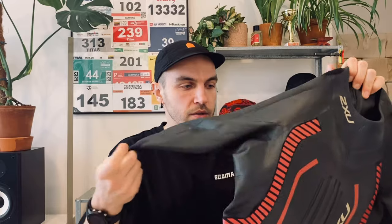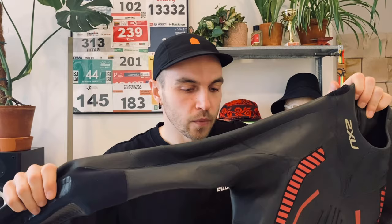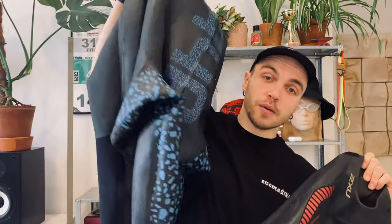I checked online, and retail prices are around 200 euros or dollars, something like that. But I got it for 20 euros on Vinted, which is incredibly cheap. I don't know what happened. Either the person selling had no idea what they were selling, or it has a rip somewhere that I do not understand, or maybe it's just old. I know that it's old, but it's okay, it doesn't matter. I do not need the newest technology in a wetsuit. It's still better than the DHB one, and there are some reasons for that.